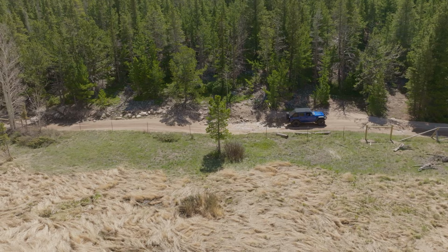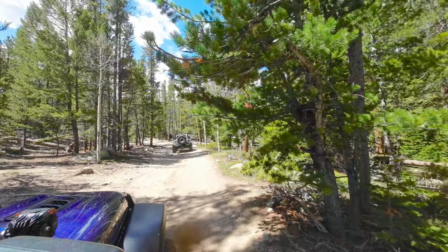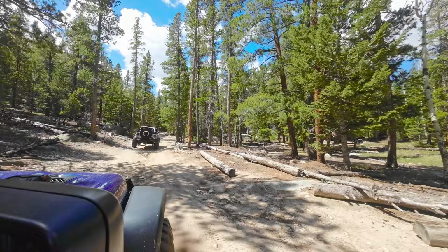Now, this gate here is seasonal. So during the winter, that's gonna be closed for access, and you gotta turn around at that point. During the rest of the year, like right now, you can just keep on going. But up ahead, we're gonna make a right-hand turn and go on T-33.